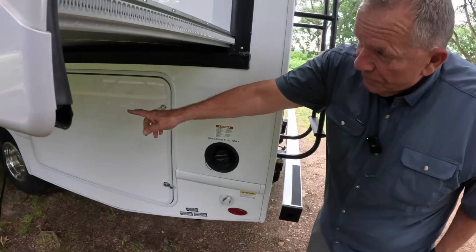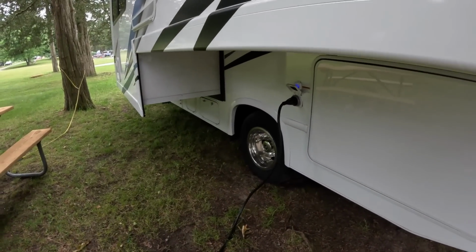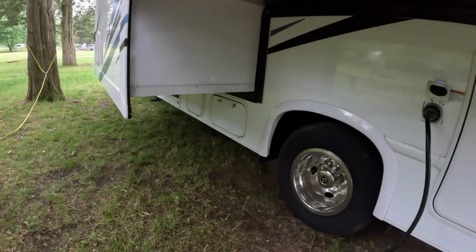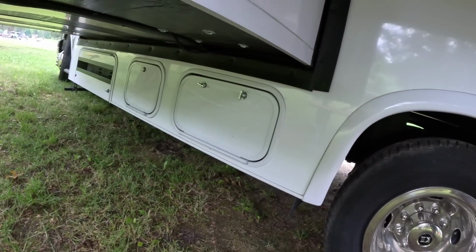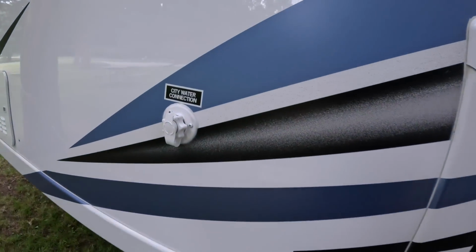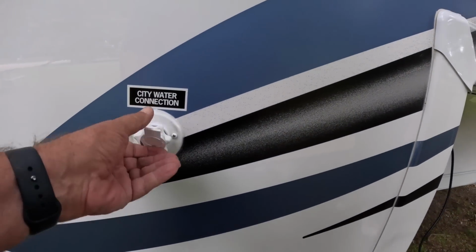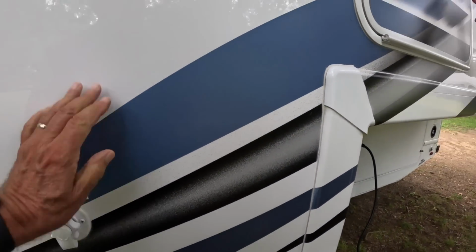Now, if you look all the way down underneath this slide, let me show you, we do have a lot of storage under here. These are all storage compartments, smaller ones, but very handy. Lots of stuff that you can do. Here's your city water hookup right here. And again, these are all decals.